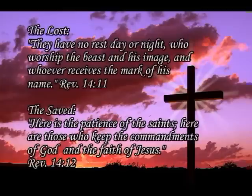Here is the first group, the lost. They have no rest, day or night, who worship the beast and his image, and whoever receives the mark of his name. These people have received the mark of the beast. The next group are the saved.